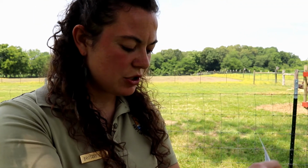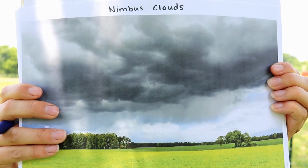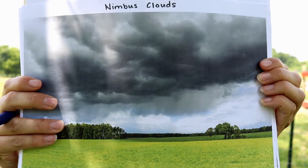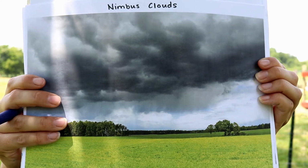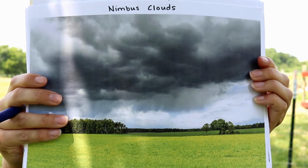And the last one I'm going to show you today is called the nimbus cloud. Now, nimbus clouds are a form of your stratus clouds. They're also that dark gray color, but they're in thick, dense clouds. That's how they form. And this is when they're already producing some precipitation or snow. So it's already having that flowing.